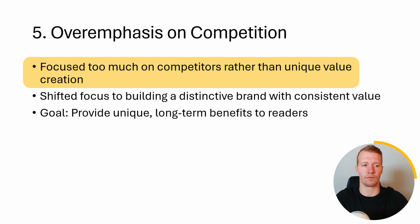But if we focus too much on the competition, for example, oh, they got one more review. I remember doing that in the beginning. Oh, they now have 20 more reviews than my book has, and it just stresses you out and it's unnecessary.